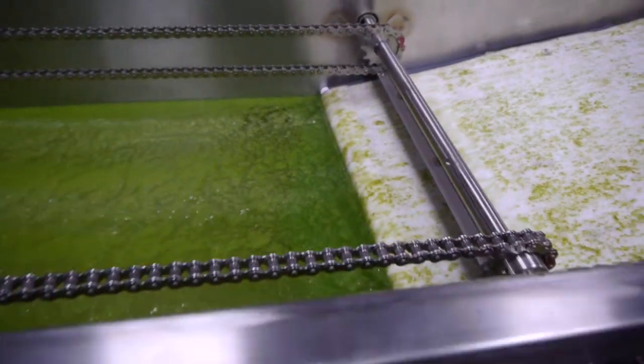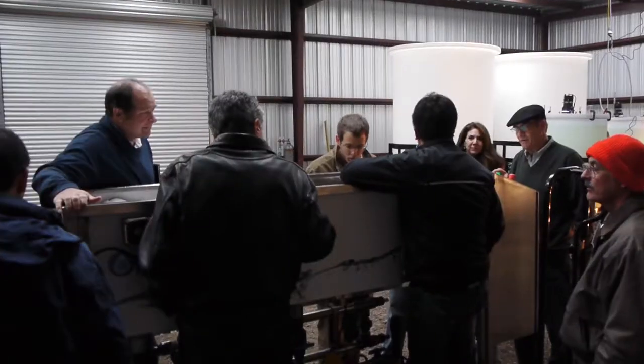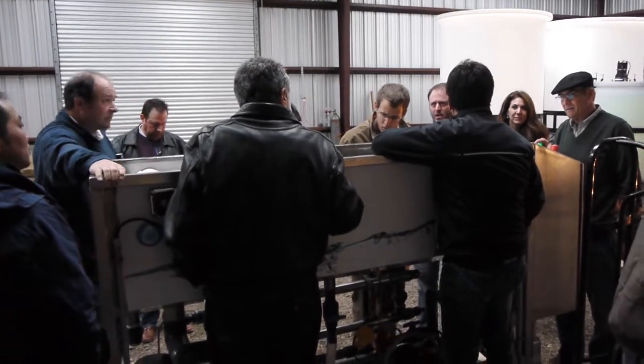The new OriginOil harvester, it seems to be doing a good job. It's pretty impressive. We'll have the ability to produce algae because it's an all natural product, and I think that's what the world is looking for, that's what the world needs.